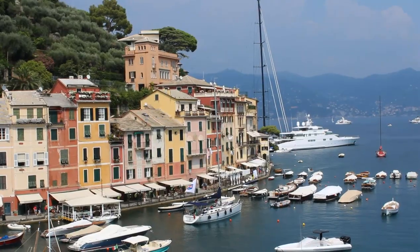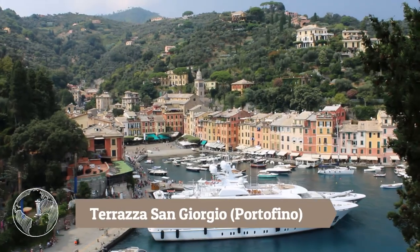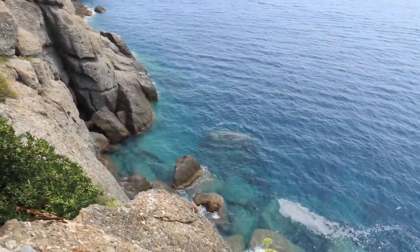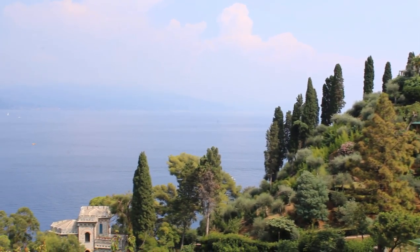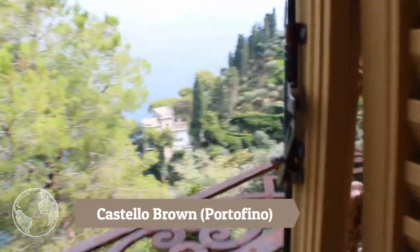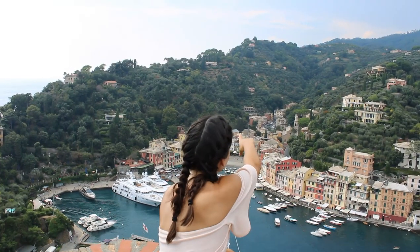Portofino is mostly associated with celebrities, so you'll find lots of luxurious shops, and you might consider bringing your own food if you are on a budget. Portofino is fairly small, but has quite a lot to do. We explored the harbor, went up to the viewpoint in front of the San Giorgio Church, and then walked a little higher to Castle Brown, where we paid 5 euros to see some nice galleries about the history of the town and have the best view of Portofino.